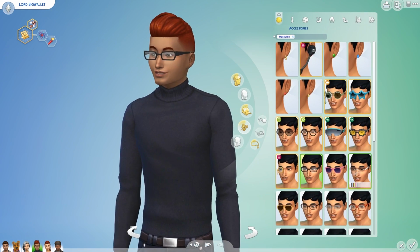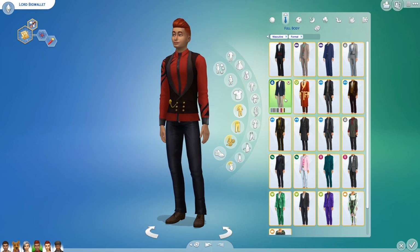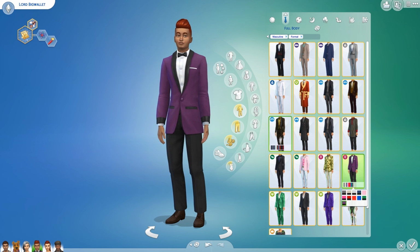He's got this black turtleneck on, and he's got bright red shoes as well. You got to have the bright red shoes. And then obviously we're just giving him a nice expensive looking formal wear as well.